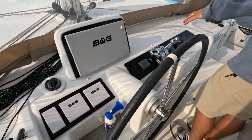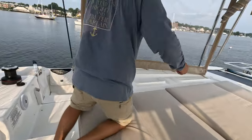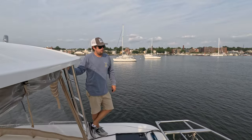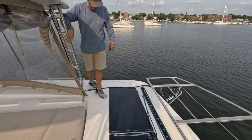We have all our instruments, engine controls. We got the lounge here. This is where Sue spends most of her time. Here we are on our aft deck on the flybridge.